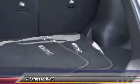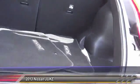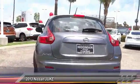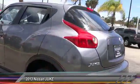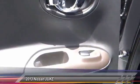Here are some of this vehicle's great options: traction control, dual airbags, front air conditioning, power steering, four-wheel disc brakes, AM/FM stereo with CD player, trip computer, power windows, rear window defroster, security system. This vehicle offers reliability and good looks at a great price. So come in and take a test drive today.